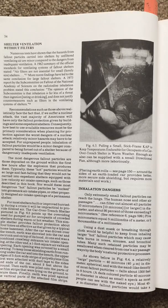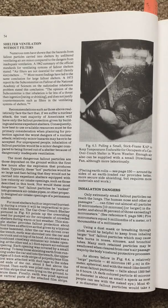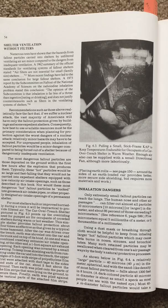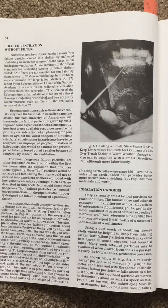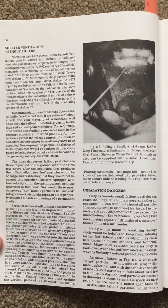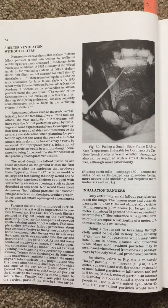To keep loose shielding earth from running under the car and into the trench, the upper edges of 5-foot wide strips of polyethylene film were first attached with duct tape to the sides and ends of the car, about 2 feet above the ground. Then earth was piled onto the parts of the film strips that were lying on the ground to secure them. Finally, earth was piled against the vertical parts of the attached film strips. For placing earth rolls, see page 150. Around the sides of an earth-loaded car they provide better, more secure side shielding, but require more materials and work.